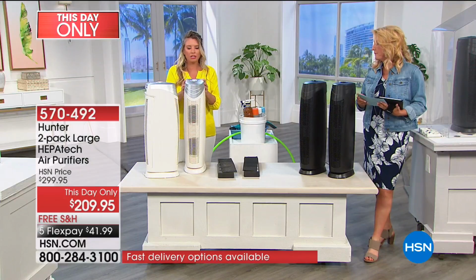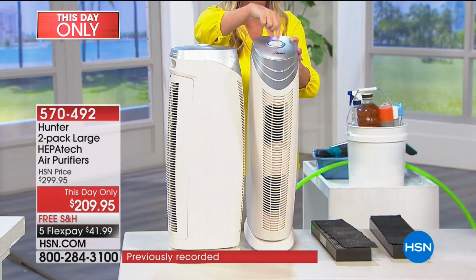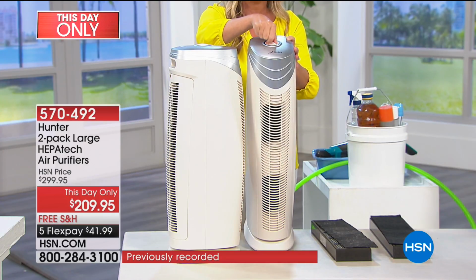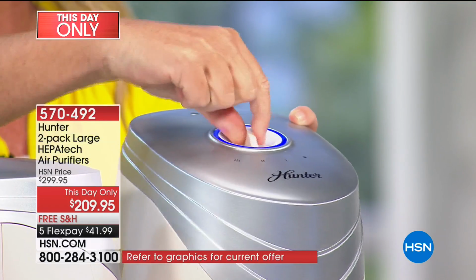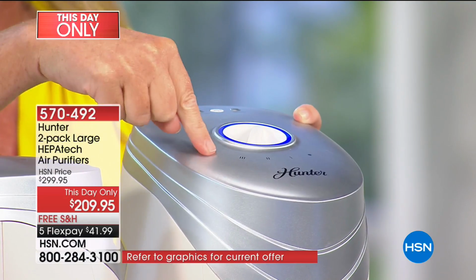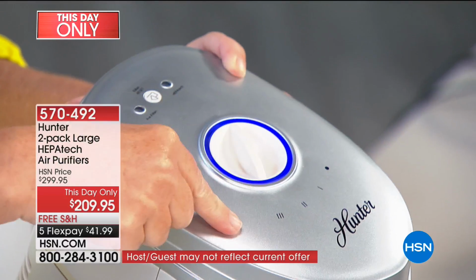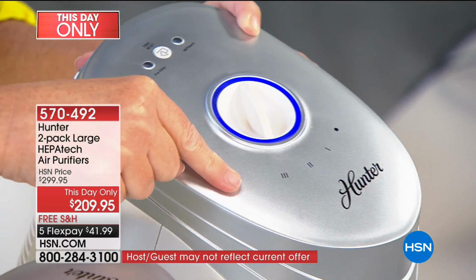Okay, take us through the buttons on the top. Yeah, so the way this works, we've got a little manual thing up top here. You can do off, first speed, second speed, third speed. Third speed to me is when I burnt that toast or I burnt that fish or I've got that stinky smell that Suzanne had. I'm gonna turn this on high and it's gonna get rid of it.